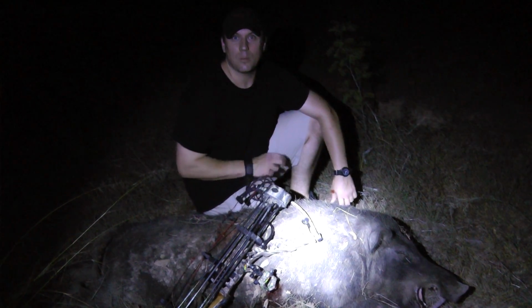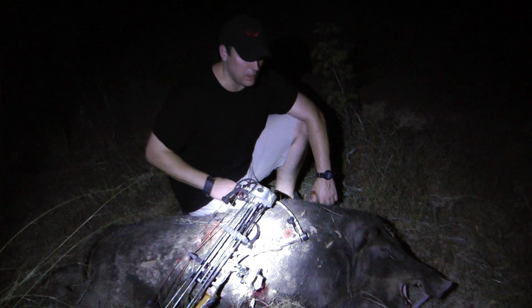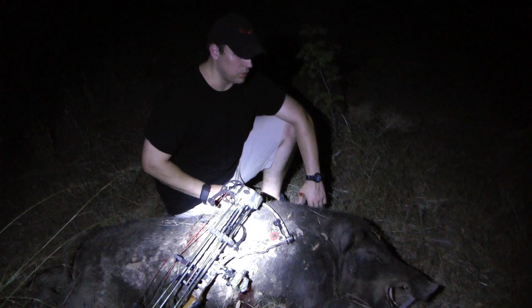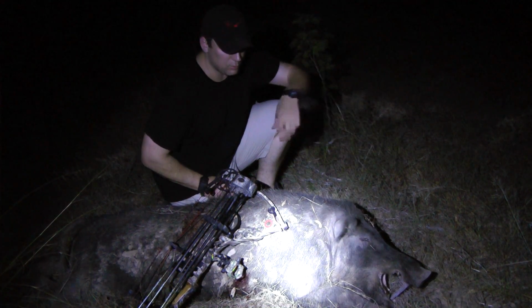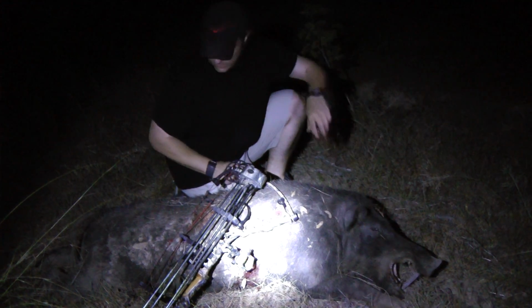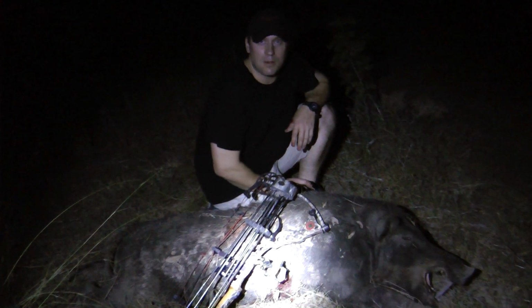Well, we just got this bad boy flipped over, man. He may go close to 300 pounds. This is a giant pig. I mean, an absolute monster with a bow, a monster with a gun. We've got a nickname of Split Ear because his ear's split on this other side. Got some pretty nice cutters up there. Not the best cutters I've ever seen, but this is the biggest pig I've ever shot at my farm.